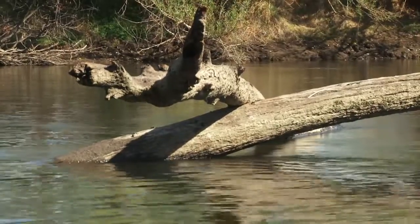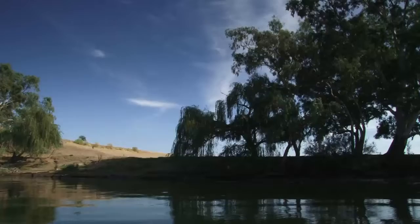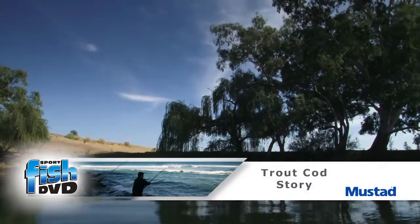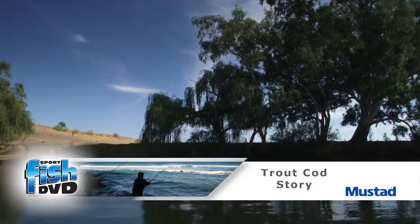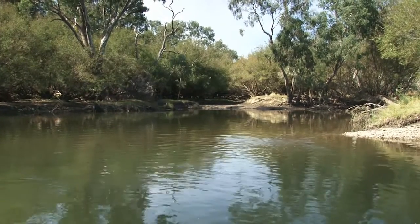Everybody in Australia knows about the Murray cod. But who has heard of or even seen its close relation, the trout cod? Now this is my short story on these two fish and where you can find them both living together.